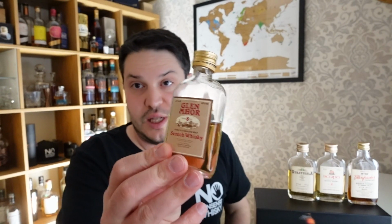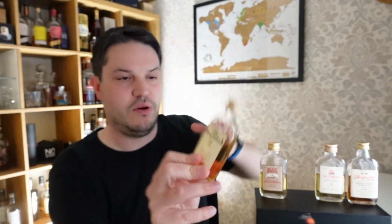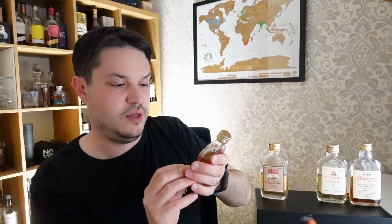Glen Mhor is a closed distillery, so that's an interesting one for me. I've never tried anything from there. Then we have the Strathisla 8-year-old, and this one again I think is probably 40%, the old 70 proof. This was a Strathisla-Glenlivet, it says, which is back to those old Glenlivet things. 70 proof. We talked about proof a little bit earlier on in the previous video.